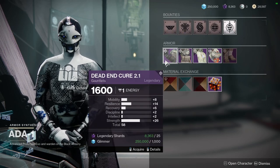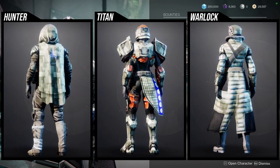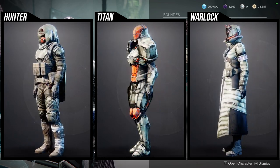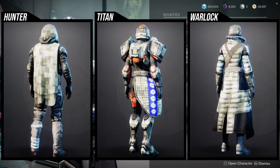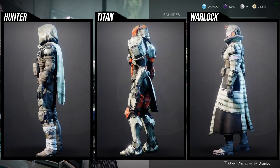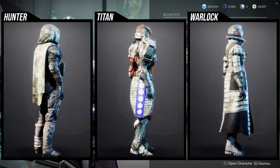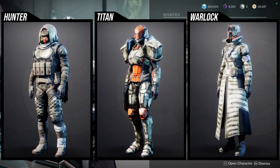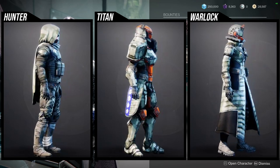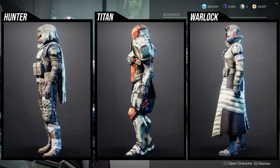For the armor, it's going to be the Dead End Cure stuff. So for the Hunters, I think the helmet, the chest piece, and the arms are all really good and definitely workable. The cloak is not my favorite, and the boots I think are pretty terrible. Pretty much all of it is a reskin, but the boots are particularly terrible because the bandages on the ankle don't change color.